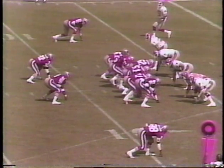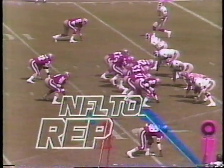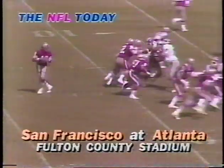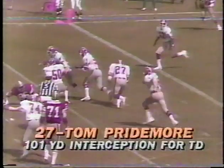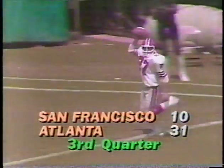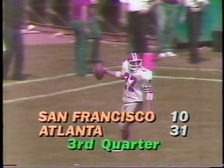A short time ago in Atlanta, Joe Montana was leading the San Francisco 49ers. He had the Niners inside the 10. He pulled out, but he threw the ball directly into the arms of Tom Pridemore. And the Falcons defensive back returned it 101 yards for a touchdown. Atlanta now leading San Francisco 31-10. You'll see these Falcons next Sunday, doubleheader game against the Cleveland Browns. Right now, let's send you back to Frank Lieber.